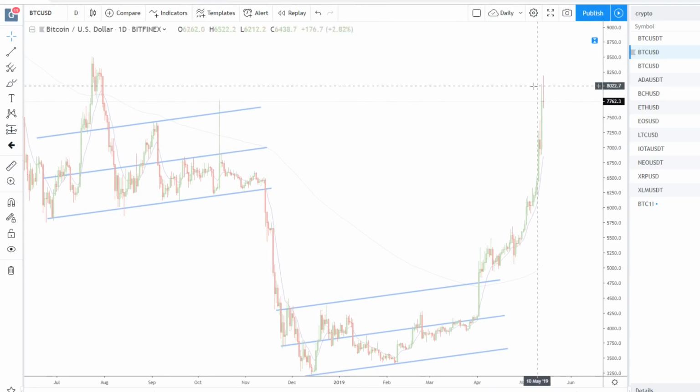So, anyways, that is pretty much it. And again, I think we're going to start to see that corrective move unfold over the next week, possibly 2 weeks. And then from there, we'll see what happens. So anyways, that's it. Hopefully all that makes sense to everybody.